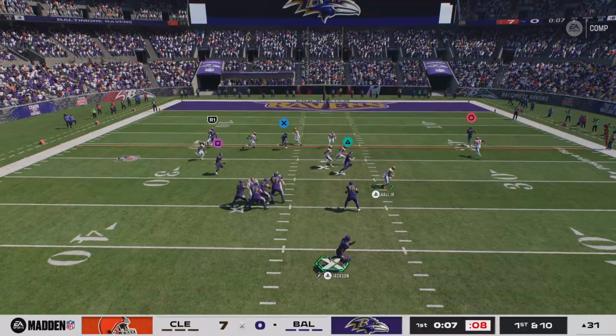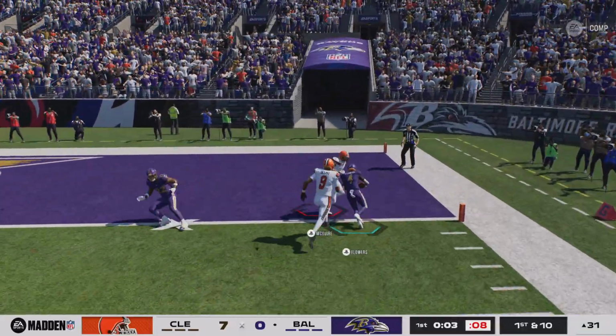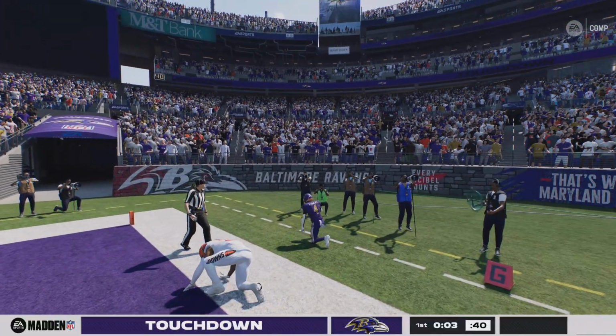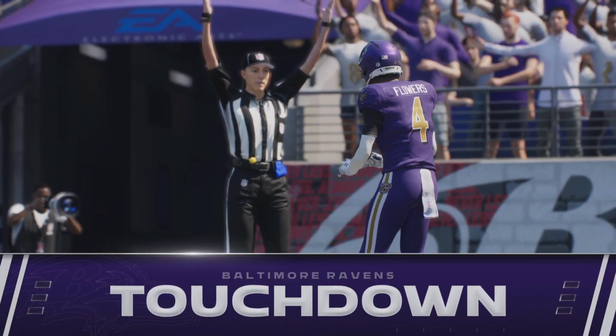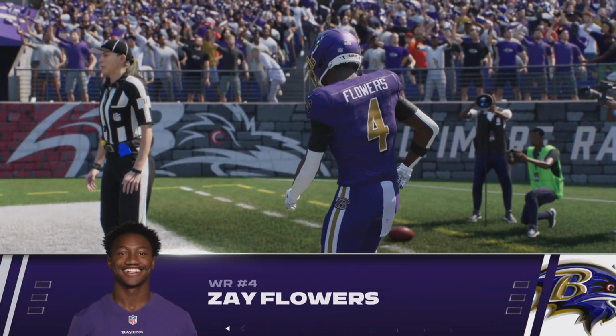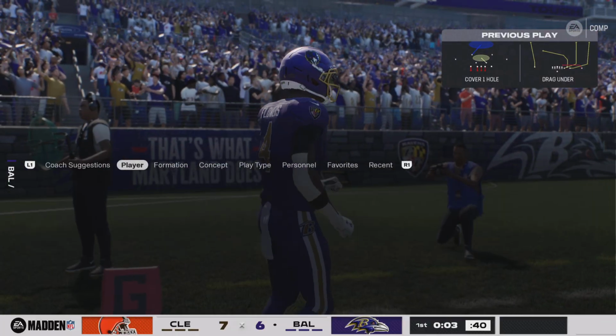They'll try to throw here with Jackson. He's got it at the 7, and he's into the end zone. What a response! Zay Flowers, touchdown Baltimore. And what a response by this offense.